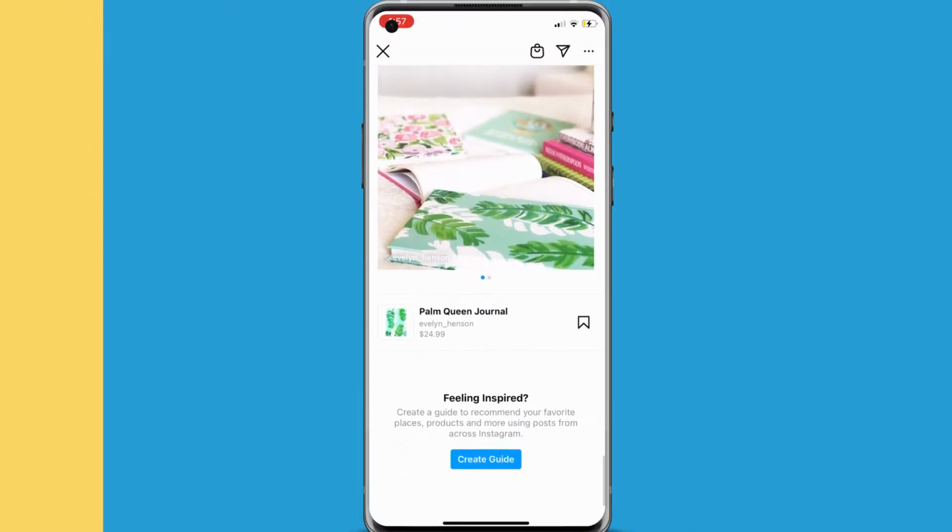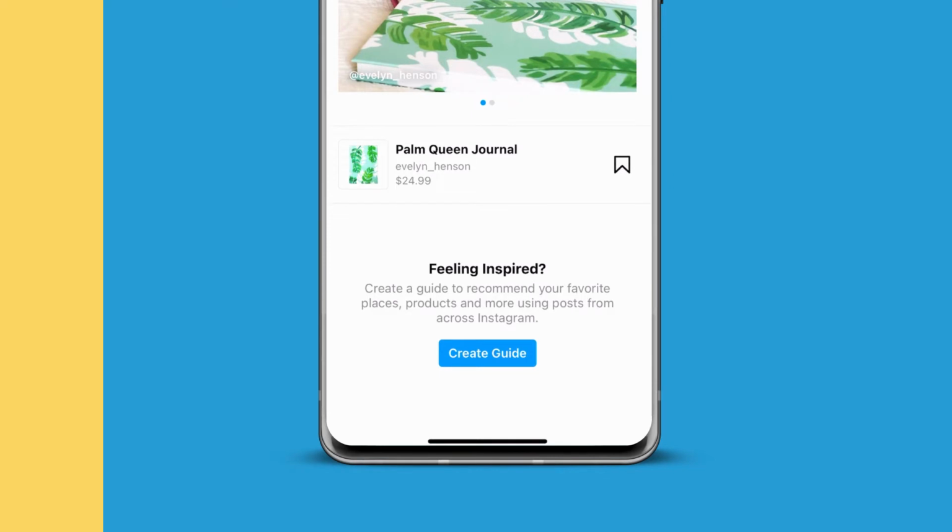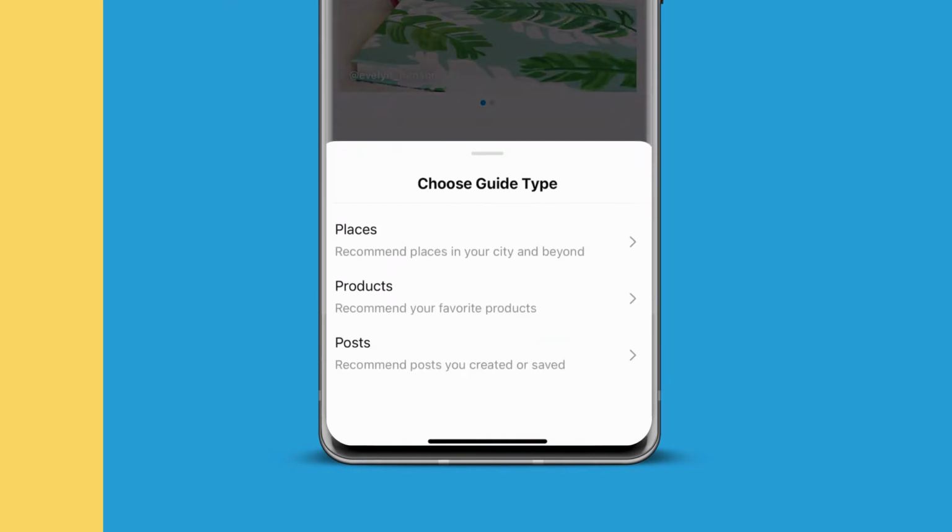Because I'm logged into the LYFE Marketing Instagram here, which is a business account, we see the prompt to create our own guide. When I tap that, we see the option to create a guide based around places, products, or posts. Choose the guide type that's going to give the most value to your audience while still being related to what you offer.